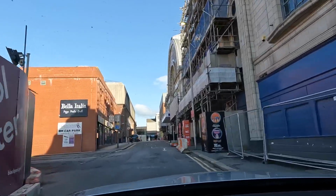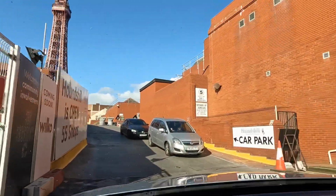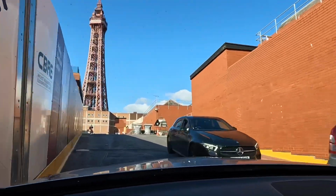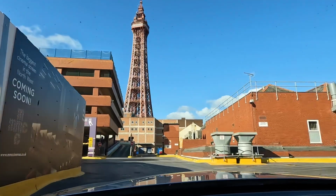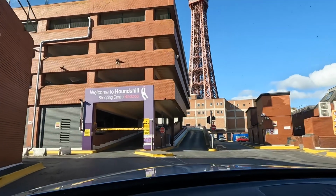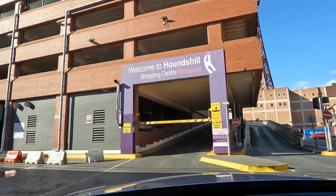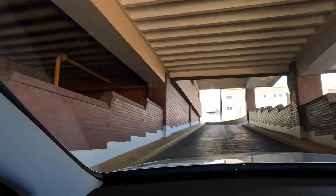And the entrance to the car park is here. I bet you can see the tower now. If you can't see the tower now, goodness help us. More speed bumps just for good measure, and there we are, we have arrived at our destination. So I hope you've enjoyed drive time debut number 2. I don't think you need to see me parking the car, do you?